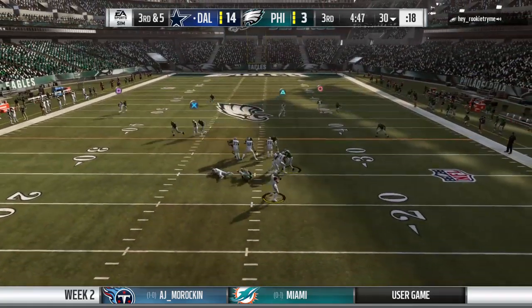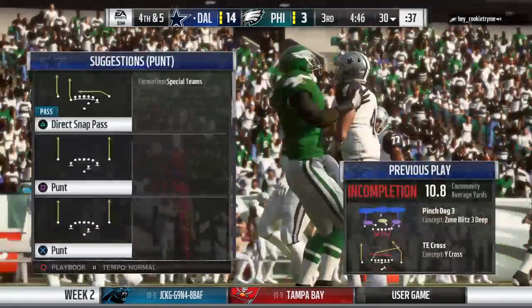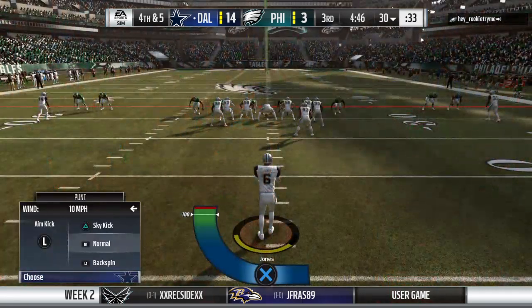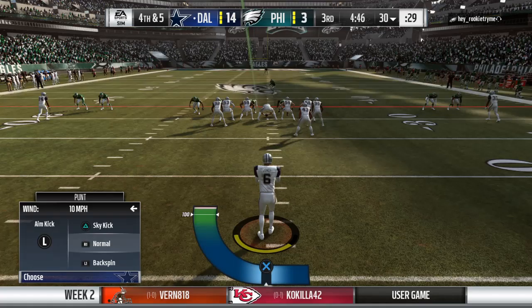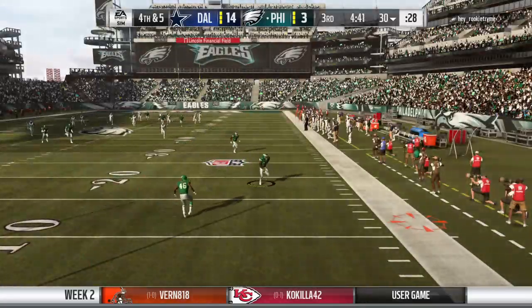Prescott. And it's incomplete. Took a shot, couldn't connect. I'm not sure we could spot any tendency here on this 3rd down. They could have run it or passed it. Either one was available. They chose to try and get it through the air, but they were unsuccessful. Out now comes the Cowboys punter as he'll kick it away for the 2nd time. He gets this one away, and boy, it's another boomer.